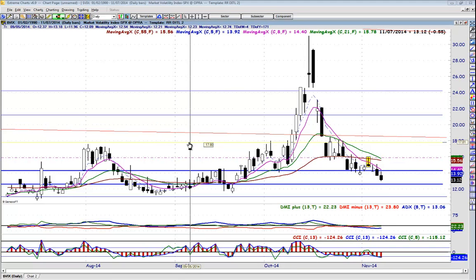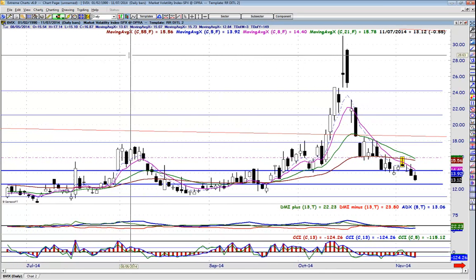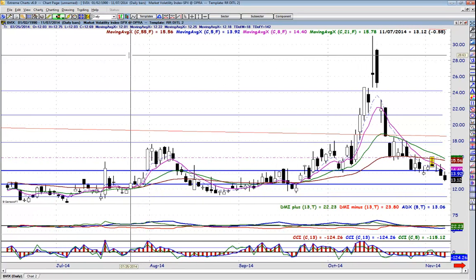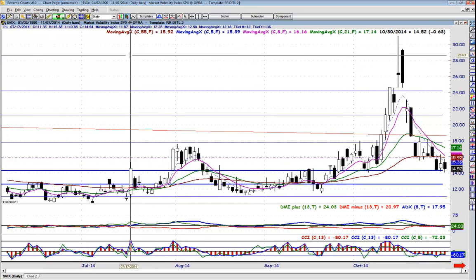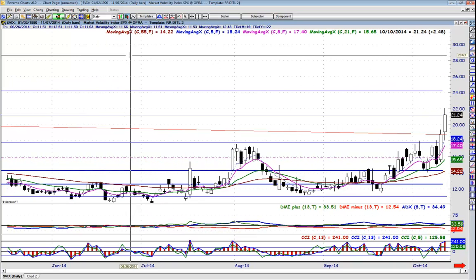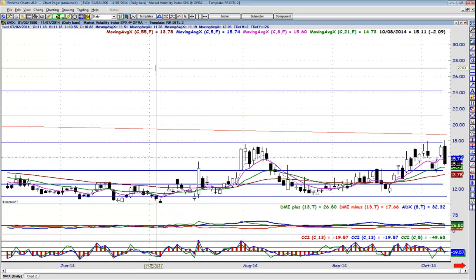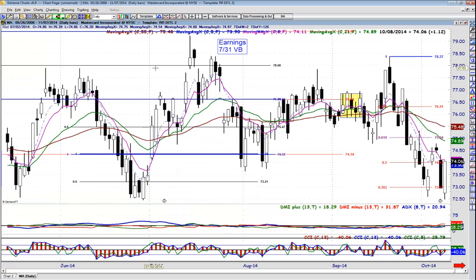I'm going to back the chart up a little bit so you're not prejudiced and don't get to see the whole result of the trade. I'm going to back up until my last date on the right side of the chart is the 8th. Now we're going to go to Mastercard, which is a fairly low price position.